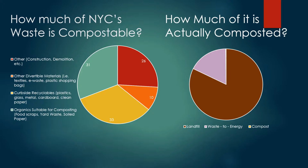But then you'll see on the right side that only a tiny sliver, so small you can barely even see, only 0.2% of New York City's trash is actually composted. And then a much greater percent, about 82%, goes to landfills, whereas about 17% or so is used for waste-to-energy treatments to create electricity. So even though you can see a large chunk of New York City's waste is compostable, only a very small percentage of it gets composted in the end.